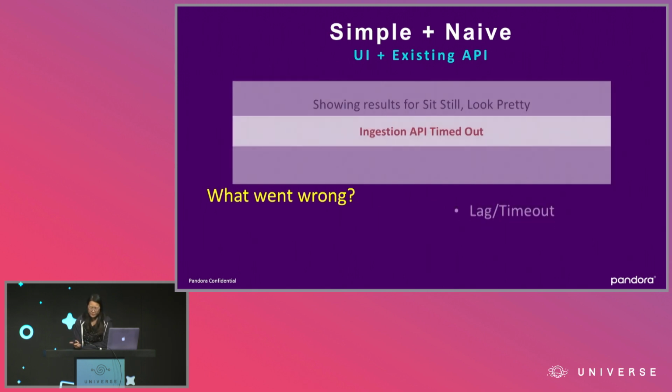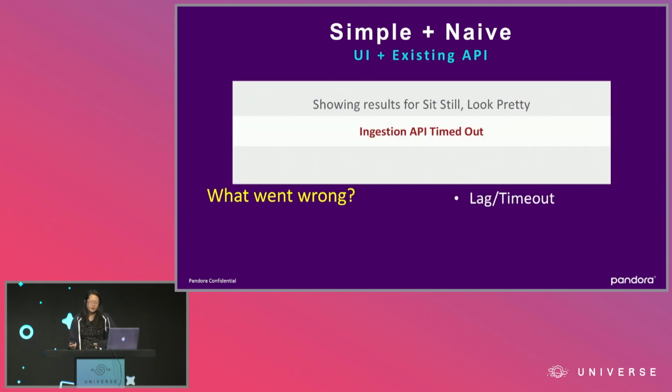Well, first off, with the ingestion API, the response times vary tremendously. If we were pulling a single object, it returns in a normal millisecond fashion. But for search queries, it would take seconds to minutes, only to time out. And this would be a visual result to our curators, showing that we couldn't get the results for them because the request itself timed out. So this led to our curators not being able to find content and going out to purchase it, duplicating content within our system.